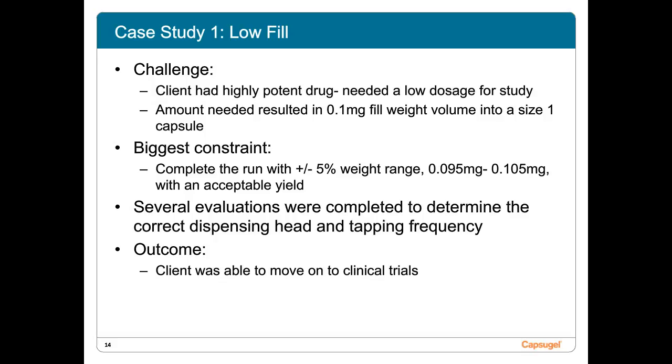So we went through several evaluations with different dispensing heads and tapping frequencies to be able to produce capsules that were within that acceptable range. And moving forward, as Ted mentioned earlier, when we start working with lower fills, that range opens up a little bit, to somewhere around 7 to 8%. For this particular API, we were successful in giving the client the product so they could move on with the clinical trials, and we kept the yield of the campaign successful.